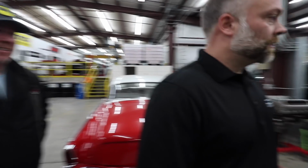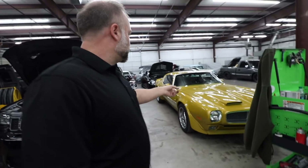all 4 tires. This one's actually got pretty aggressive wheels and tires on it. It looks like a pretty serious build. Race slicks on. This is an LS swapped.